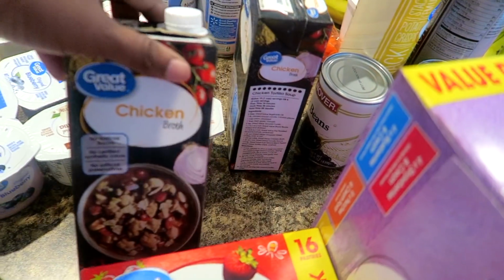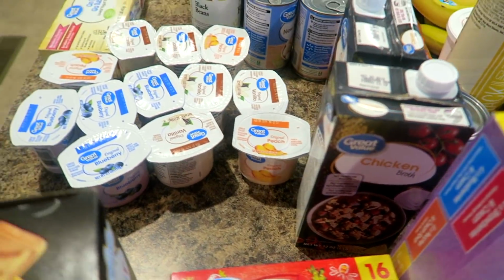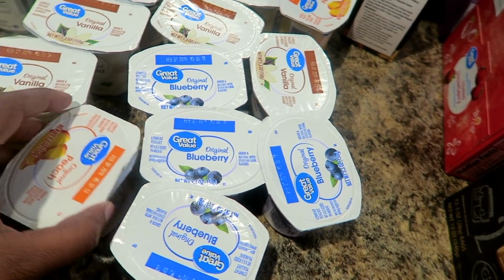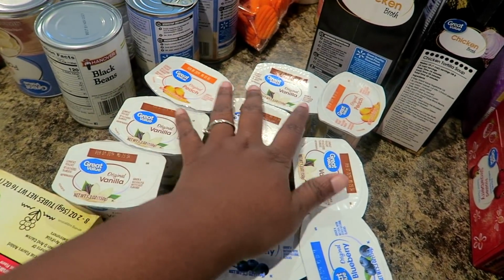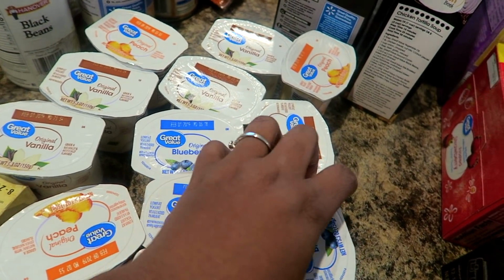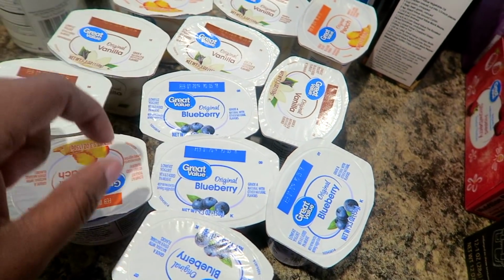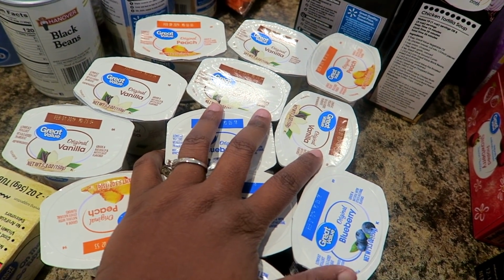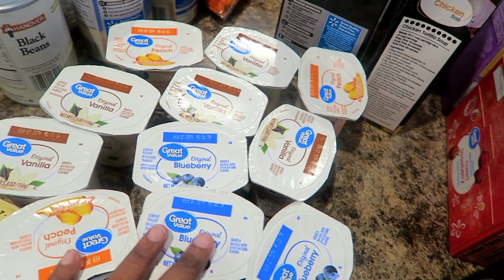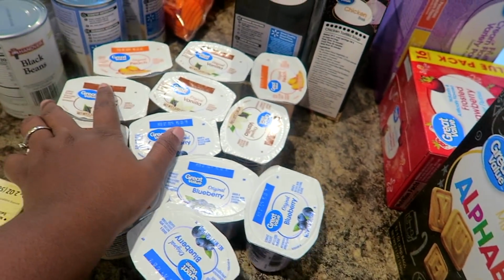I got some chicken broth for our cheeseburger soup. This is really good in our cheeseburger soup. I know, beef and chicken, yes, it's really good. Jaxson loves yogurt. And then Walmart had the 12 pack for $4 something. And when I did the math, it would be cheaper if I got it individually. So I got blueberry, vanilla, and peaches. And in the pack, it's just one flavor. I've never seen the variety pack, so it's better if I get it individually because I can get different flavors so that they can have them.